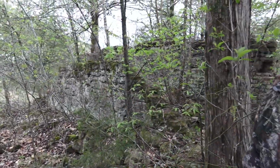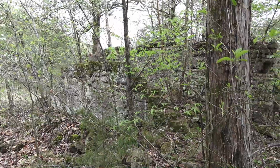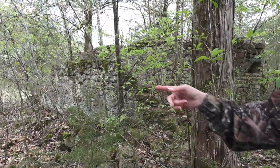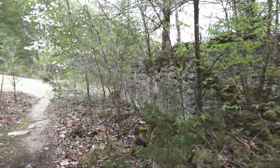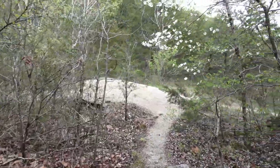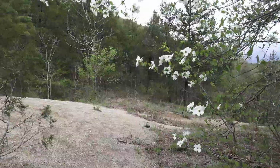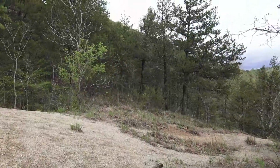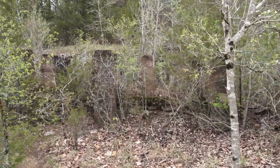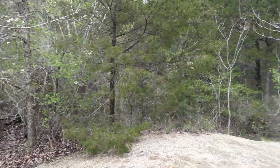I don't know how big the actual mills in that were. Looking at the foundation and support stones, it was a fairly large building. Looks long, maybe narrow. There's a path on that side. Another section of it back through here. Looks like we're standing on tailings. Mm-hmm. Sure does.